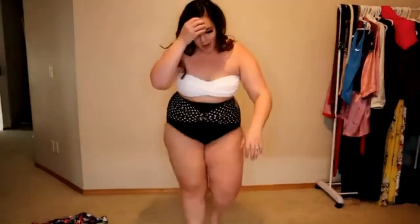So now I'm going to show you my very last one, but I'm going to change into the white top because, well, you'll see why. All right, so here are the last bottoms. And now you see why. It's got like the little polka dots, which is so cute.